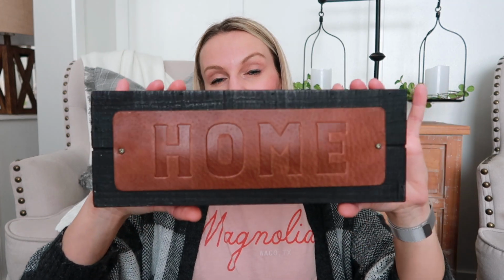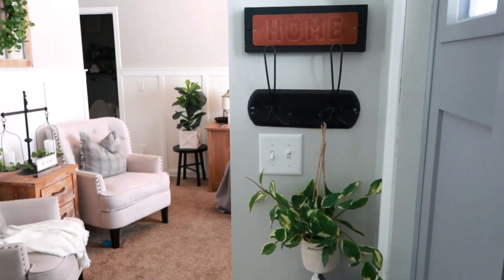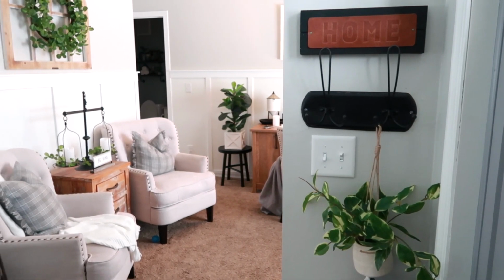Amazon finds. But this one I'm sharing is sadly not available right now, but I am going to mention it because it's one of my favorite signs I've ever bought off of Amazon, and it's this black one. It has like the home leather tag in the middle, and it's a box sign, so you can use it as like a shelf to sit on a shelf, or you can actually hang it on the wall. So this is by our front door. I love it. It's out for probably spring and summer over in that area of our home, and if it ever comes back available, I will make sure to mention it. But yes, this is one that I love and was happy to find.